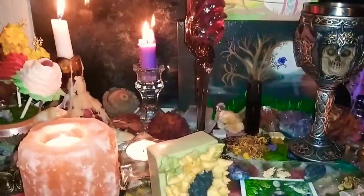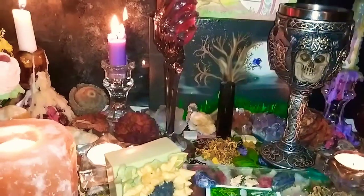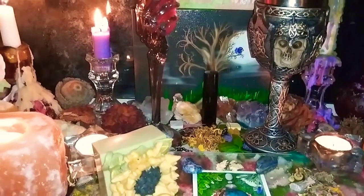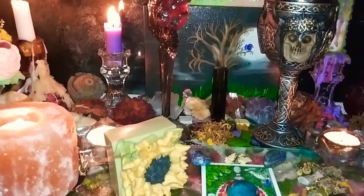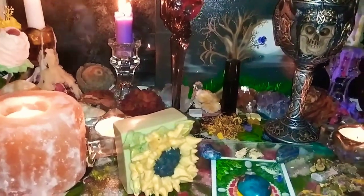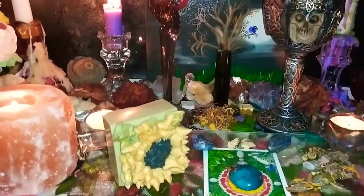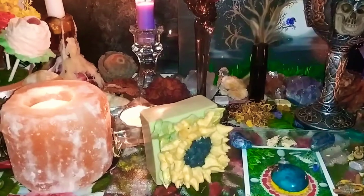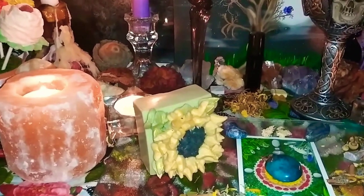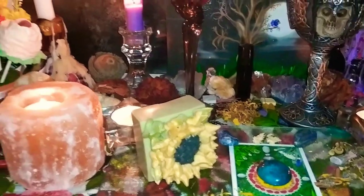Okay, guys, so that's it. That's my spring Beltane setup for 2020. I hope that you enjoyed my spring altar, even though it was so late and we're at the midway point between spring equinox and summer solstice. So I guess you'll get to see my summer solstice altar next. Let's hope that I can actually get it on time and we are not late.